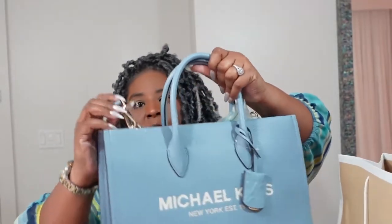It has gold hardware. They had a wallet to match this, but it has silver hardware. And because I have gold hardware on this purse, I wanted my wallet to match for aesthetic reasons. So the lady was trying to sell me on the wallet, and I was like, that has gray hardware. The purse has gold hardware. No, I'll wait. A lot of times Michael Kors will put a wallet out, but it's not necessarily the wallet that goes with the purse. So I'll just wait till they come out with the right one.